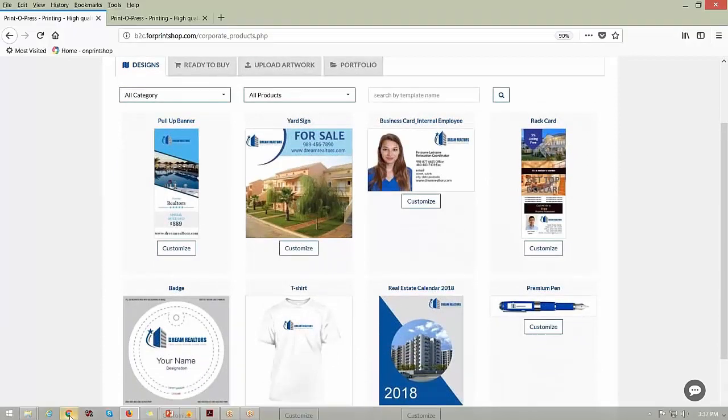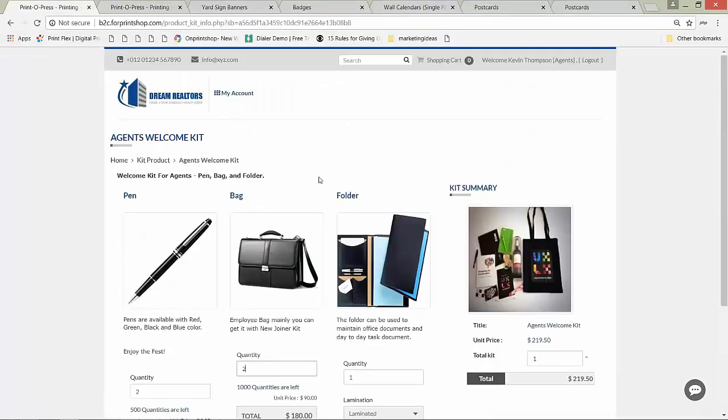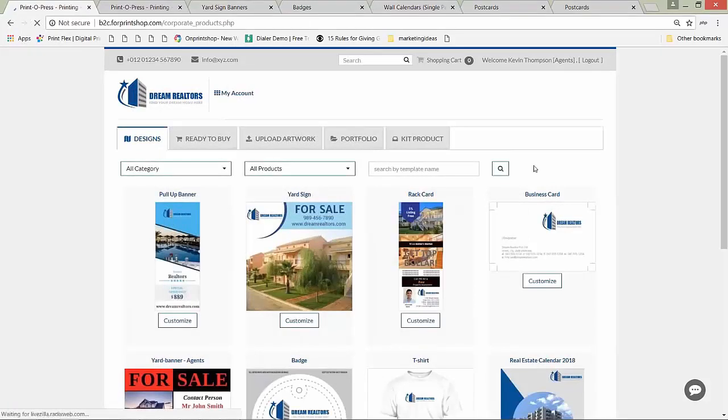So the first challenge they were having was managing internal employees and agent accounts on the same store. They are able to differentiate because in OnPrintShop they're able to create departments, and within the departments they're able to differentiate the products. Now in both accounts, they're able to give them many stock items, kit products, and online personalized templates.